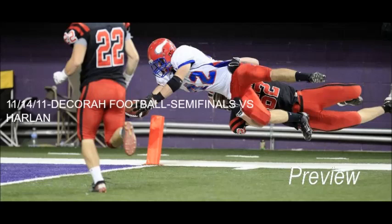2nd and 5 from the 44. Receivers left and right, I formation, off play action. Osborne has time, scrambles off to his right side, being chased by Andy Hovden, dumps it right, incomplete. The ball goes out of bounds at the 38-yard line.